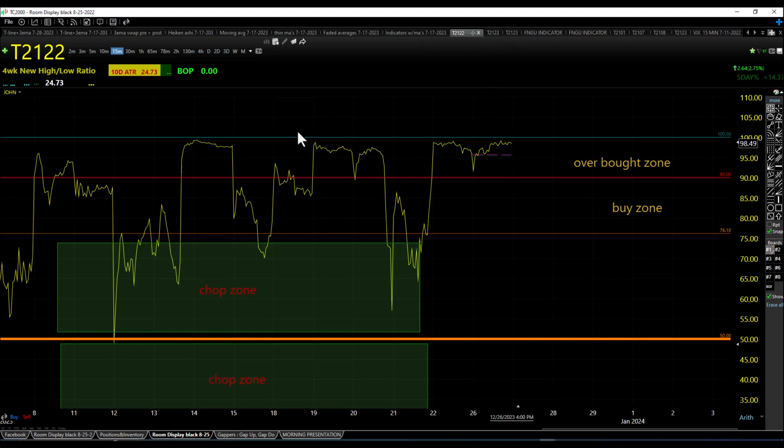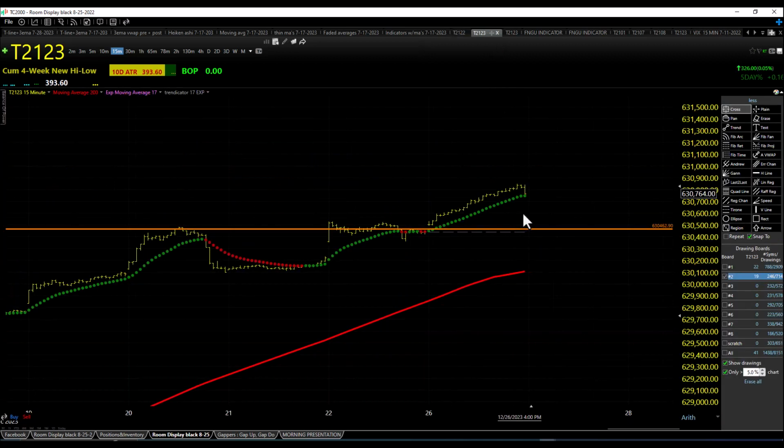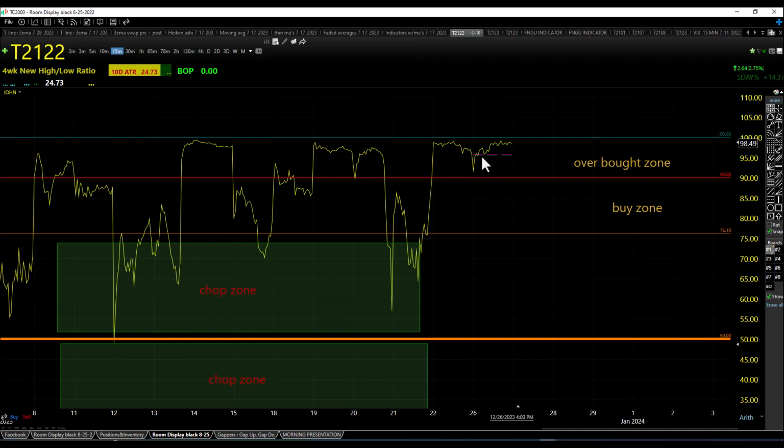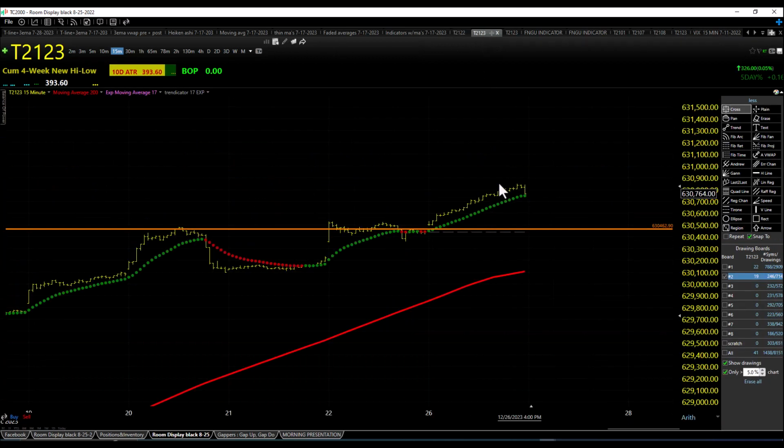T2122. Now that measures all of the NYSE stocks. So that's just about 7,000, I think, or more. So it's a very broad picture of what's going on. T2123, again, all the stocks in the New York Stock Exchange. Started out green, ended green, never gave up a red candle right there. You can see on T2123, just bullish all day yesterday. And you can look at T2122, obviously bullish all day. Made a higher low and made higher highs all day long on T2122 and T2123 until the very end. Then we made a lower low right there.